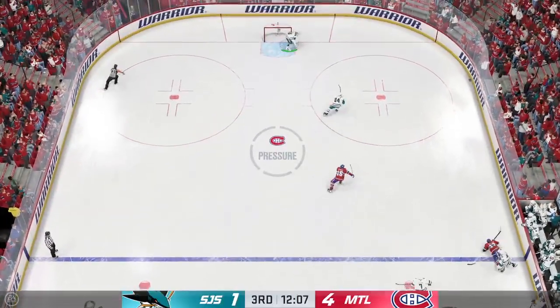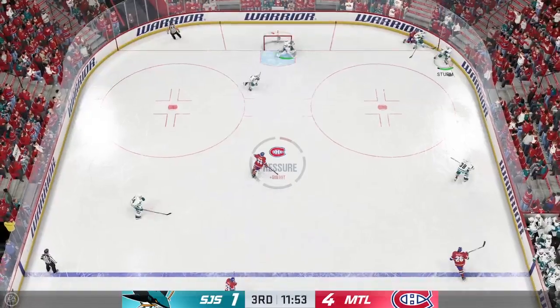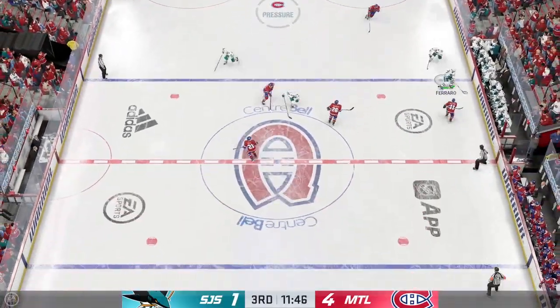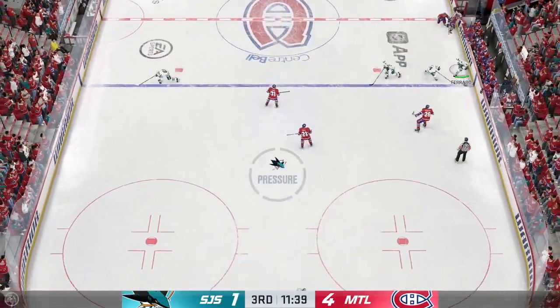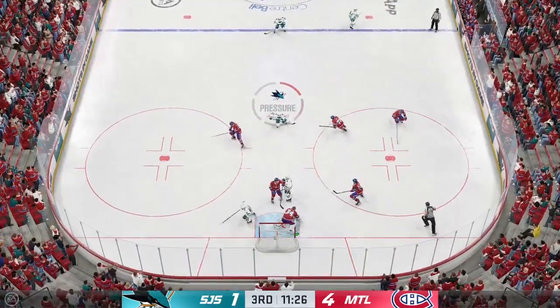Montreal's across the blue line. Oh, what a violent collision there. He just got railroaded. Closed space so fast and just taken down. Here's a shot. Glove save.